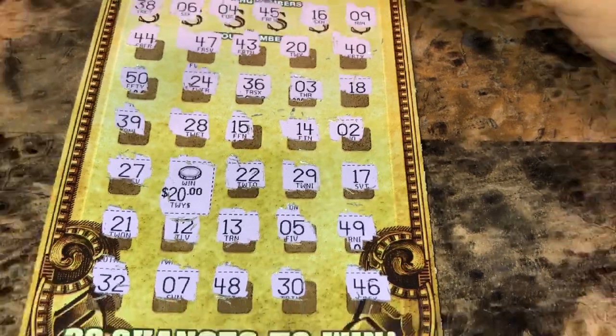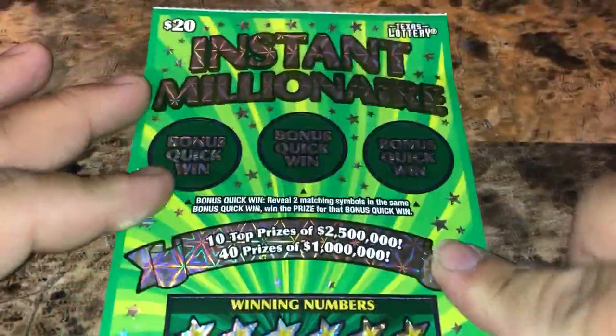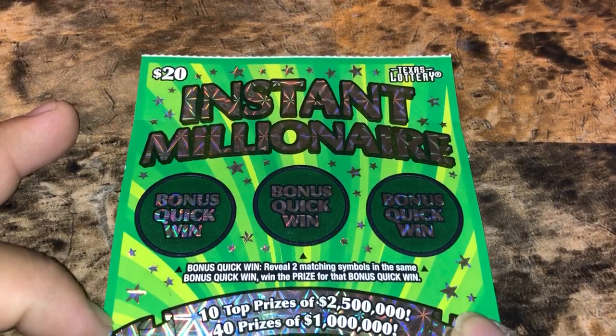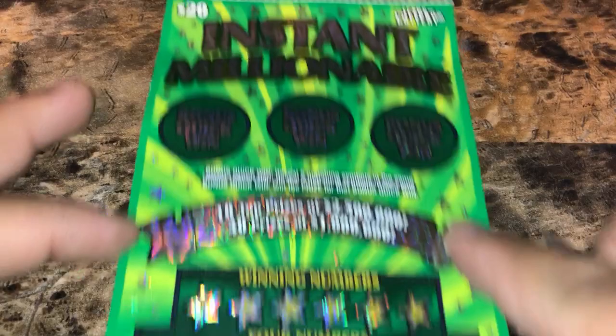All right, so we didn't bust. We got already half our money back. On to the $20 instant millionaire. We have ticket number 3. We have 3 bonus games up top. Reveal 2 matching prize amounts to win that. Reveal 2 symbols to win that prize amount.